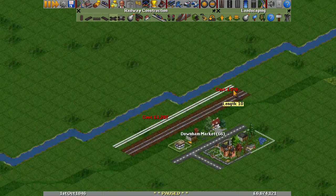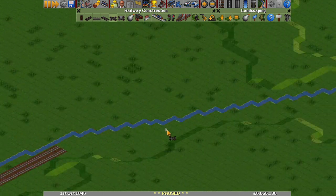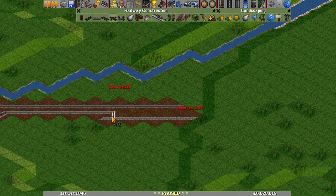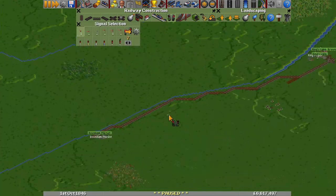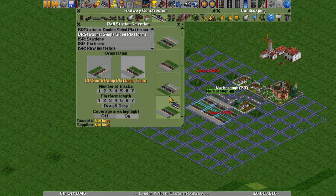And now we have the Lynn and Dereham Railway opening between Kings Lynn, Kingsland and Narborough, and the Lynn and Ely Railway opening between Kingsland and Downham Market. So both those lines are linked together at Kingsland, but they're not connected to the rest of the network anywhere just yet. They're working towards that.